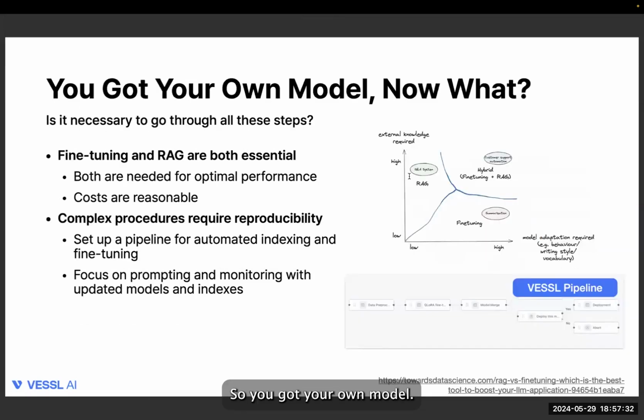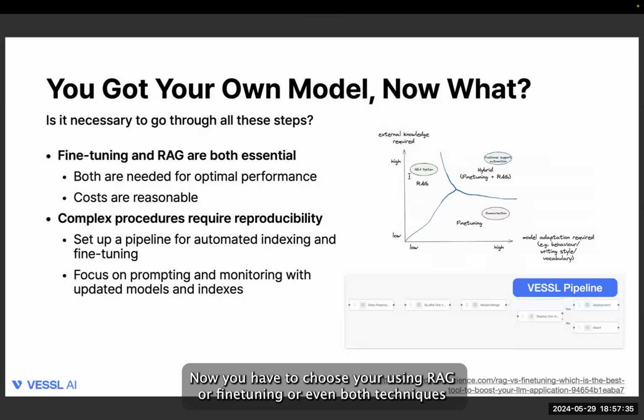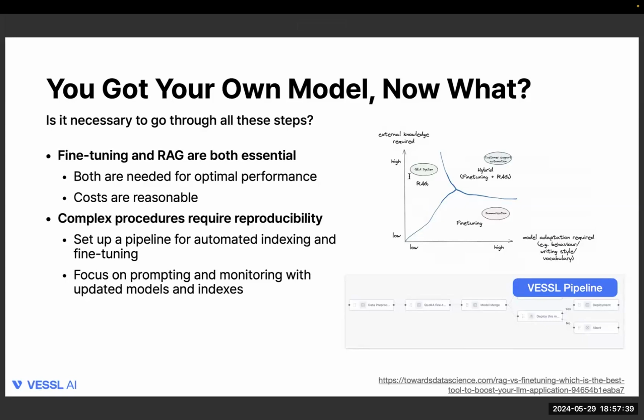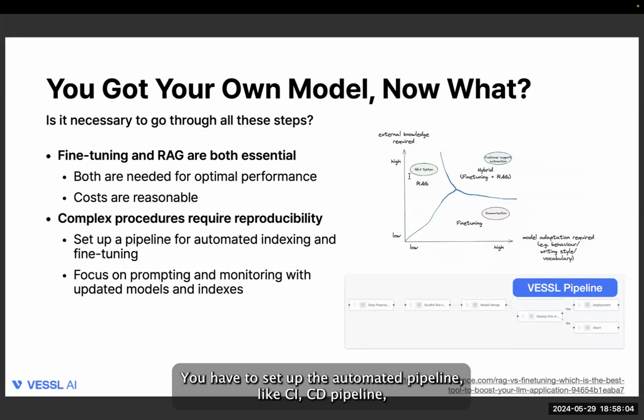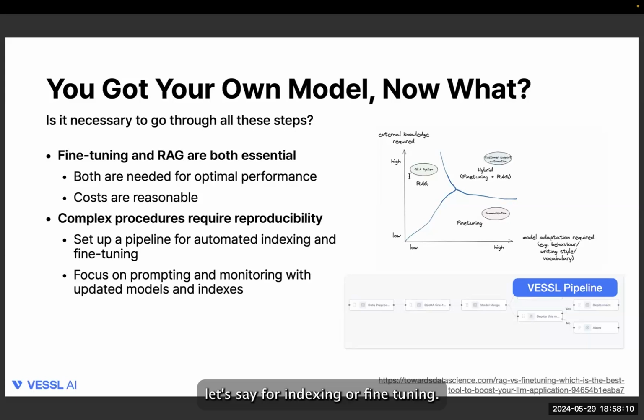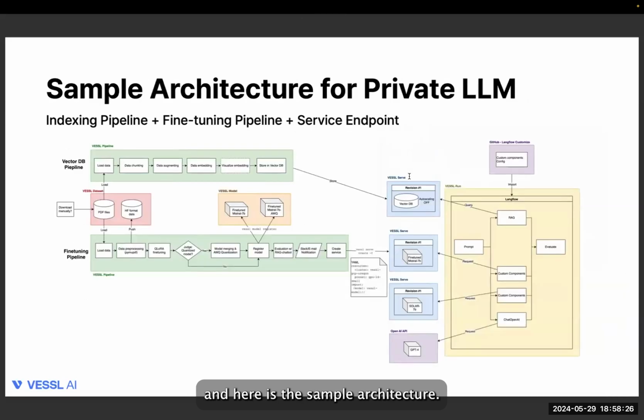So you got your own model. Now you have to choose whether you're using RAG or fine-tuning or even both techniques. As I said before, there's some trade-off, and you have to compromise based on your business. But a common thing to keep in mind is that if you have a complex procedure, you need reproducibility. You have to set up an automated pipeline, like a CI/CD pipeline, let's say for indexing or fine-tuning, and focus on prompting and monitoring, looking at the logs like Jackie mentioned before, and then update models gradually.